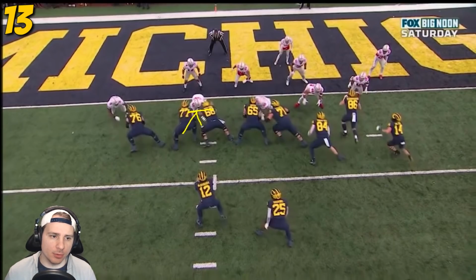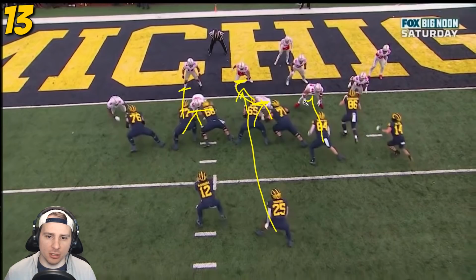Double team right here, boom, boom. Keegan gets to the second level. Double team here, Zinter and Stuber. Oh, my pen just went away. Why does it do that? There we go, we're back. Double right there, Zinter gets to the second level on this linebacker. Boom, Haskins coming up right here. You got this little bunch formation here. Single block there, and Wilson working up to the second level as well.